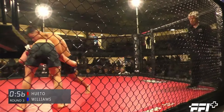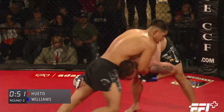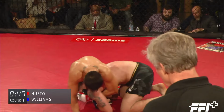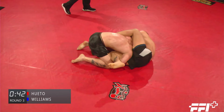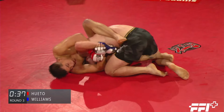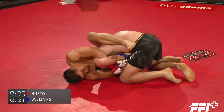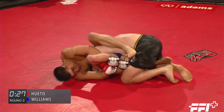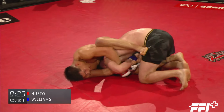Oh. Look at how he's putting all his weight on the back of Williams. Hueto is completely sprawled out, heavy on the back of the shoulders of Williams. So Williams pushes his way through on that single. Can he get to a top position? He has 35 seconds. He's got a Kimura trap locked in here as well. He has to address that. If he tries to pass over the leg and doesn't address that, I guarantee he's going to have to roll. He's holding on for dear life.